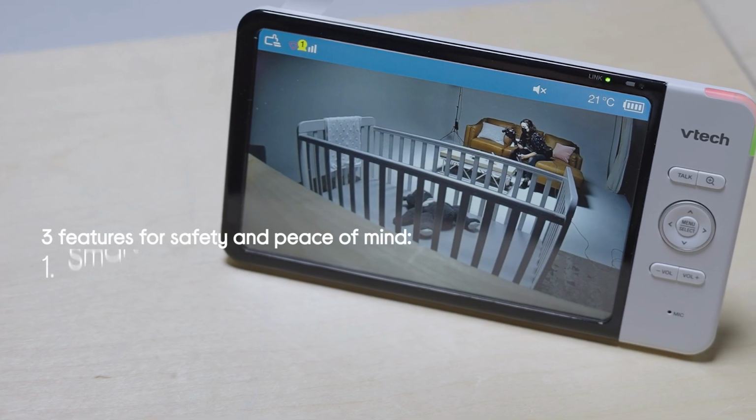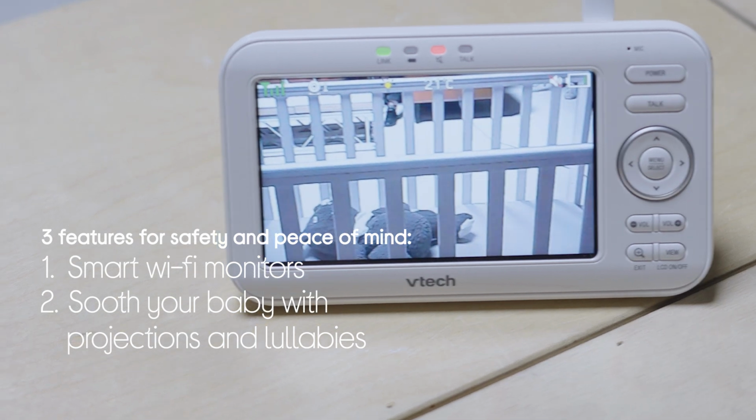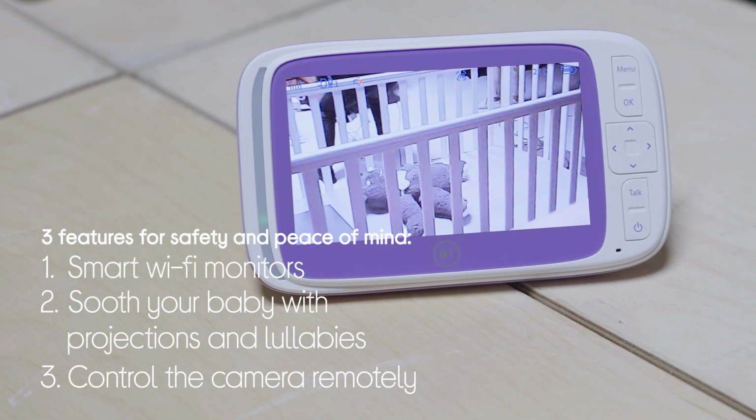We've got some great tech for all you new and expectant parents, including smart Wi-Fi monitors, through to ones that play projections and lullabies to help soothe your baby, and some where you can control the camera remotely as well. So we're going to head to the test lab now, where we're going to meet Clare Fisher from Travel the World Family, where we're going to show you this fantastic tech that we have for you.